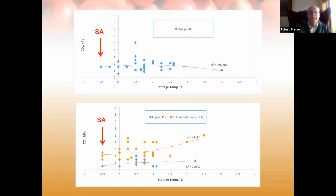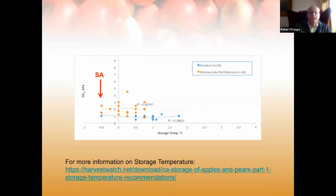And Fuji and Golden Delicious. So Golden Delicious in the gold color. And again, once you get above 2 Celsius, then some people are recommending a bit higher CO2. Now that's a very loose interpretation, and with regard to Fuji, not so much. The recommendation is regardless of the temperature in that slide, the CO2 is always low. That's probably because it's very CO2 sensitive. And Braeburn, also CO2 sensitive.